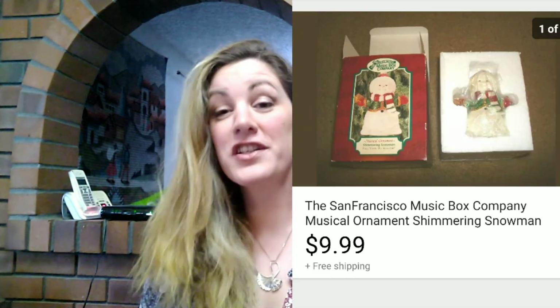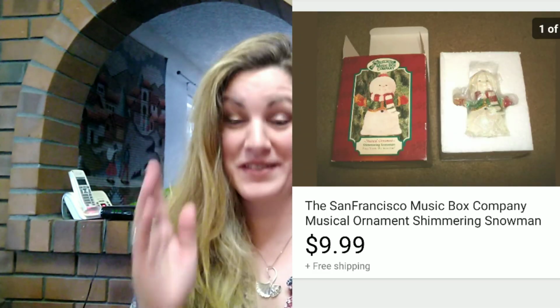Next up was the San Francisco Music Box Company musical ornament. It was new. It was a snowman. And this took me a really long time to sell, and I'm not sure why. But it sold for $9.99 plus free shipping, and it just made me $4 profit. I got sick of seeing it, so I gave the person a deal. And I'm happy with that. All right, moving on.